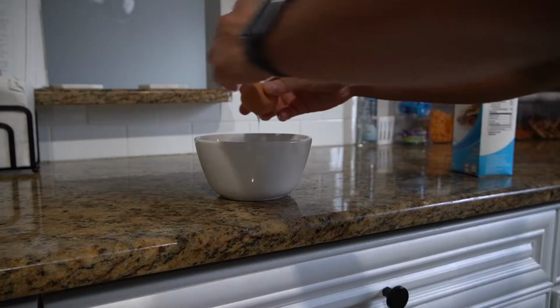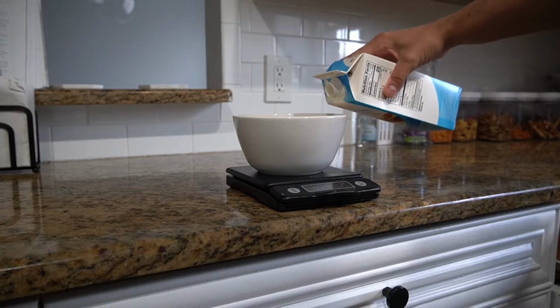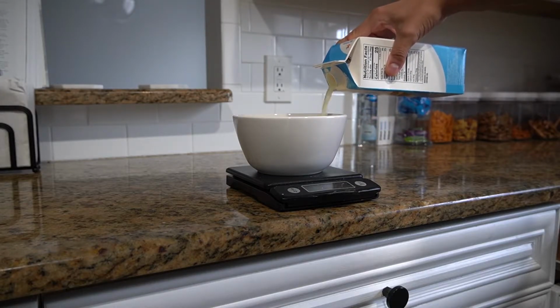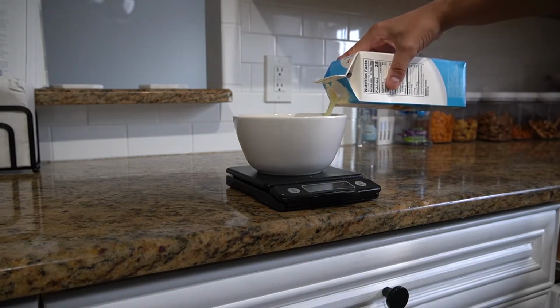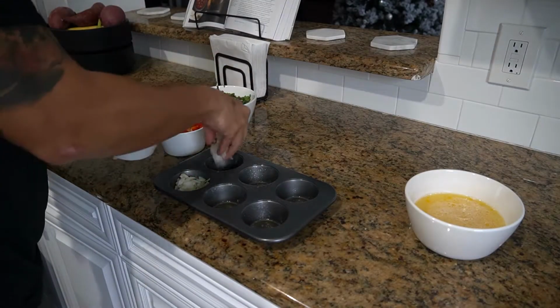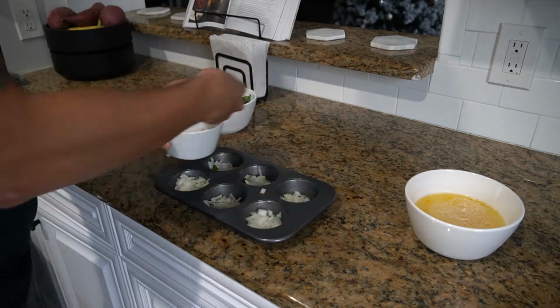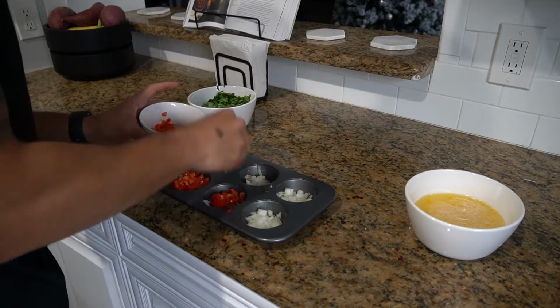Next, we're going to use 1 egg, and then we're going to use 300 grams of egg whites, and we're going to beat the eggs so we have a consistent egg mix. Now we're going to spray the muffin pan with some olive oil, or you can use canned spray, whatever you want to use to get it a little bit oily so that the egg doesn't get stuck to the muffin pan. And you're going to evenly disperse all your vegetables throughout your muffins.